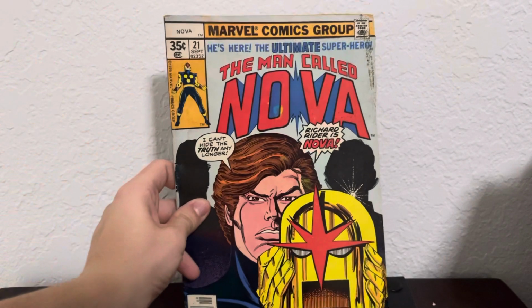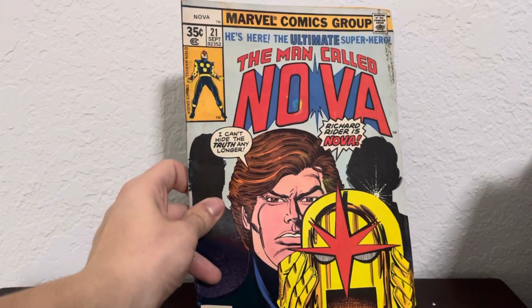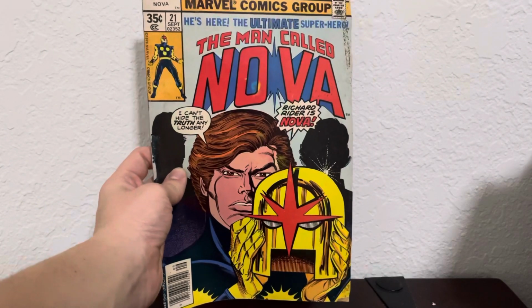So, next one here, we've got, in really bad shape, Nova number 21. And I believe this is the first appearance of somebody. I don't remember now. Let me check. The cover's pretty nice too. Yeah, Nova, the first cameo appearance of Comet, which is Harris Moore. So pretty cool.